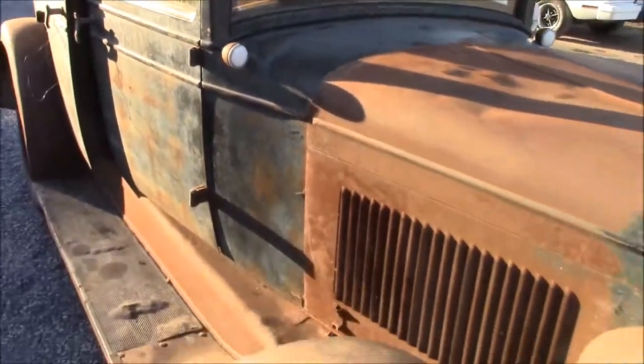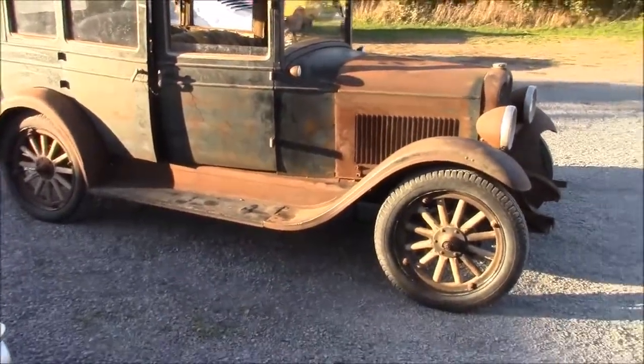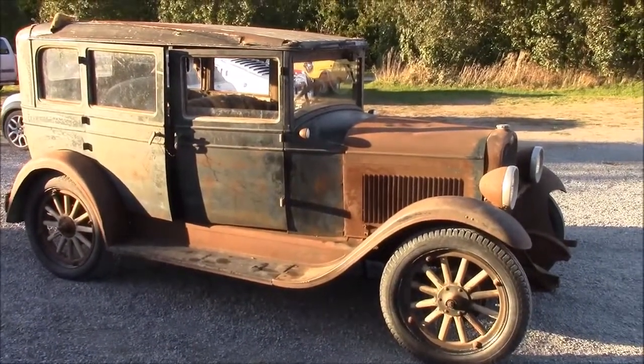So once again, it's a 1928. Refer to it as the AB model. Other people refer to it as the National. So it's available for sale. Once again, all original 1928 Chevrolet four-cylinder manual transmission sedan.